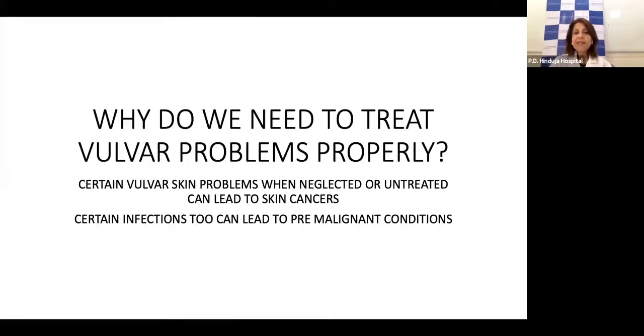So why do we need to treat vulvar problems properly? Because certain vulvar skin problems, when neglected or untreated, can lead to skin cancers. And skin cancers are not a light problem. They are very serious because they can cause a lot of disability to the woman. Certain infections too can lead to pre-cancer conditions, which I will very lightly discuss just now.